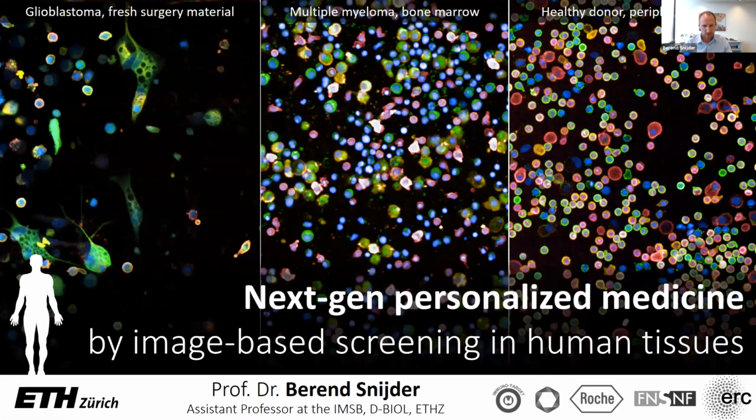It's a pleasure to present to you some of our work on a technology we call pharmacoscopy, which is really nothing else than image-based high-throughput drug screening in primary human tissues. And the tissues we work with, the images that we generate in this approach, some examples are shown here.